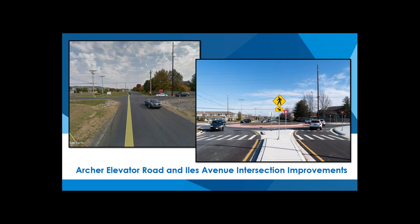Okay, and how does the cost of construction for a roundabout compare to a traditional intersection that would handle similar volumes of traffic? That's a good question. I don't have the exact number off the top of my head, but we did look at that during phase one, which has been a couple years now. But the cost, if I remember, was not significantly more for the roundabout. I believe it was under $100,000, but please don't quote me on that.